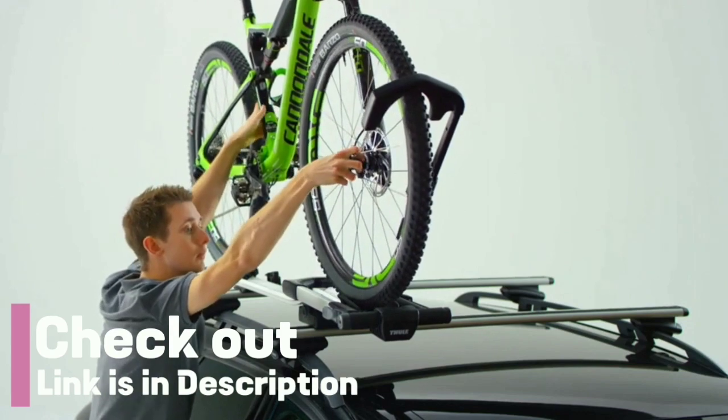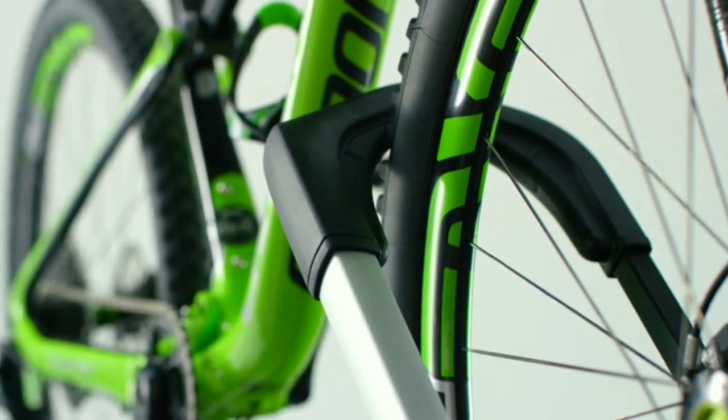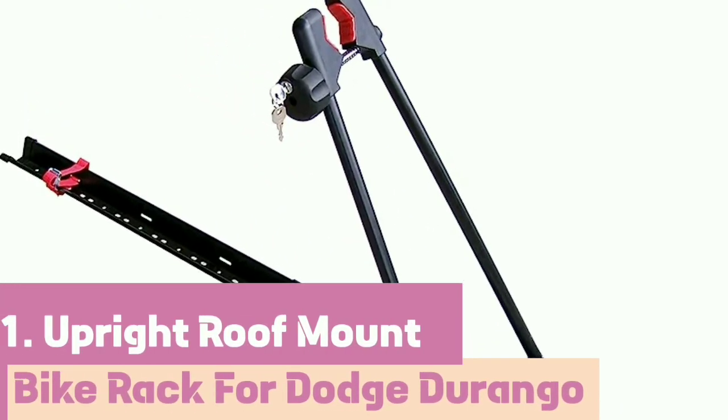Get ready to make an informed decision and hit the road with confidence, knowing your bikes are safe and ready for action. Number 1. Upright Roof Mount Bike Rack for Dodge Durango.